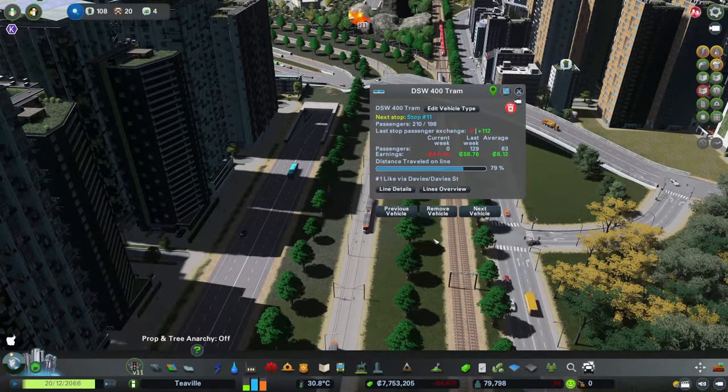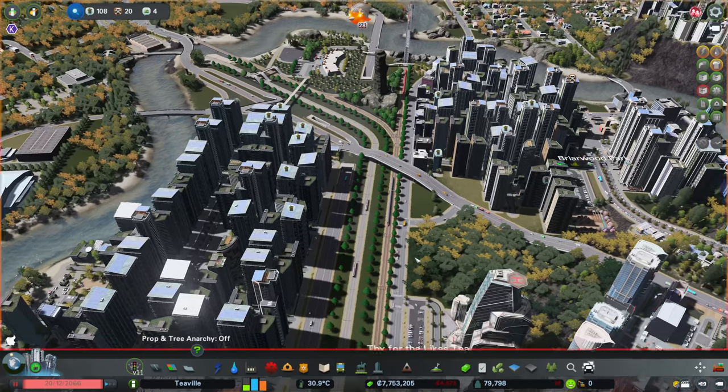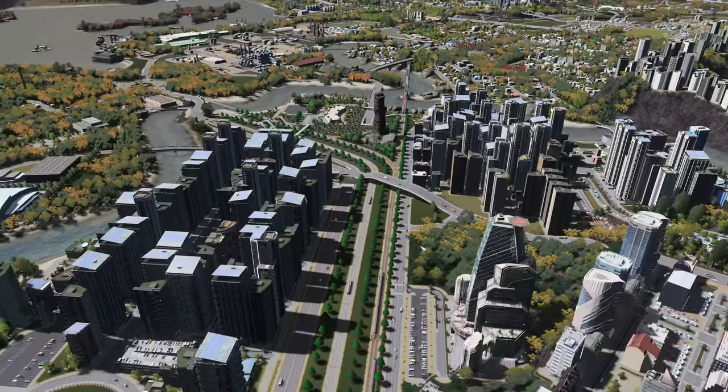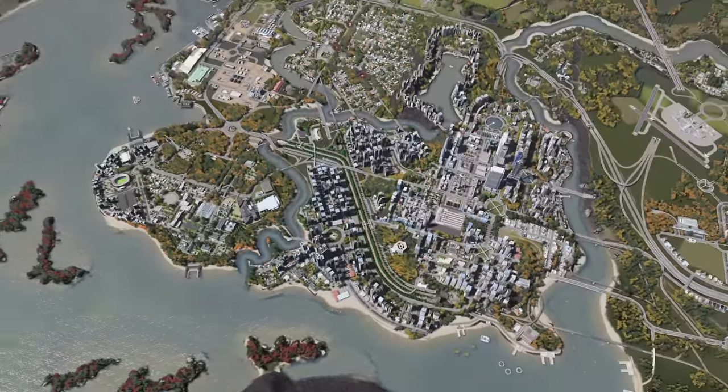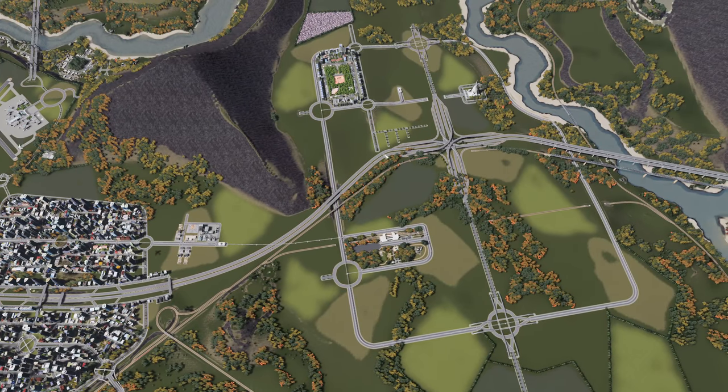So there we go. Oh, by the way, this is what that tram was. Lots of people recognized it. I believe it was from Germany. I don't know, I just found it looks good, so I used it. Yeah, we are going to work on this little area over here that we've tickled away at.